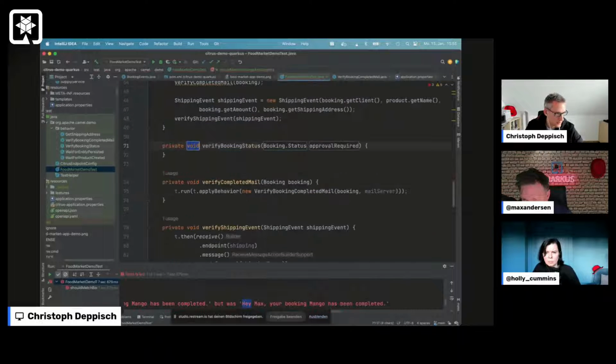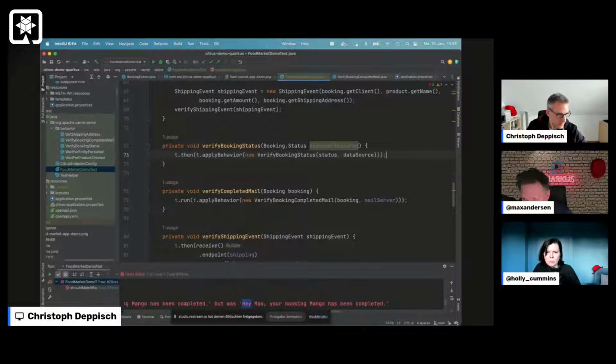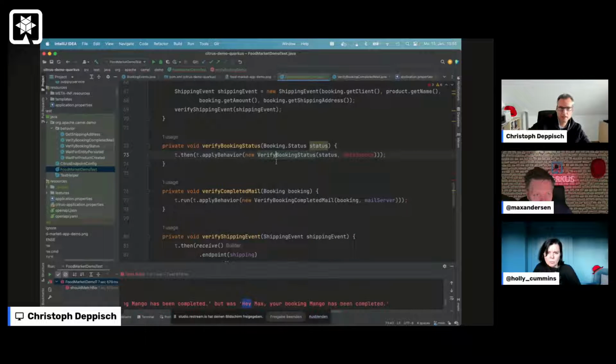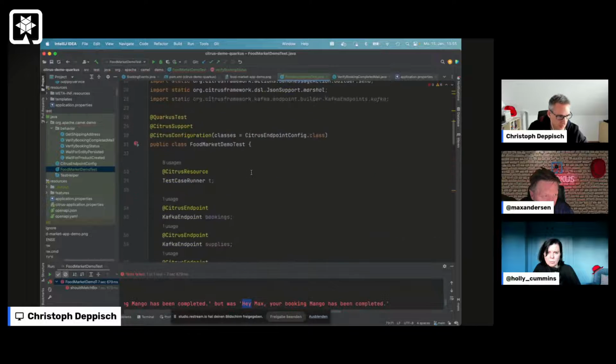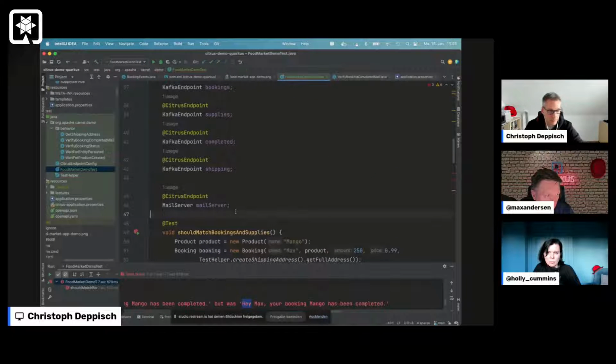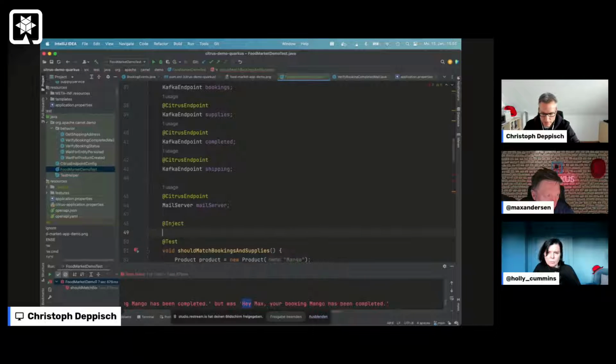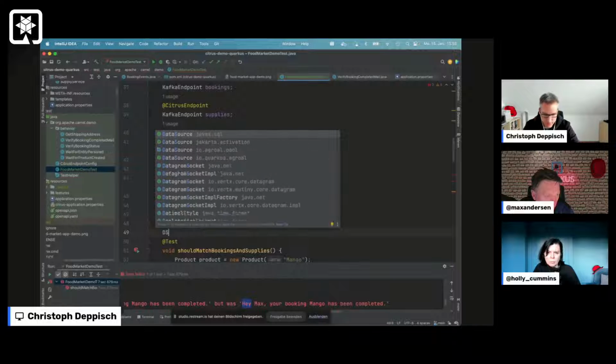So let's create this, and this is the status. And now I need a data source, because I'm verifying the booking status in the database, like in the Postgres database. I want to check that in the Postgres database, the booking status is approval required. So I need a data source. And the good thing is, same as the object mapper, I can also inject the data source. And it's a normal data source.